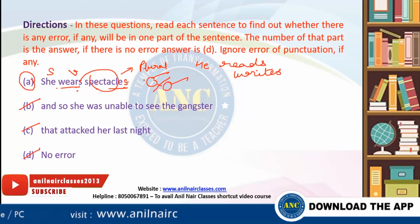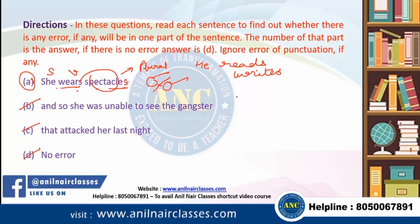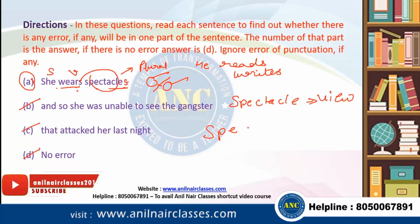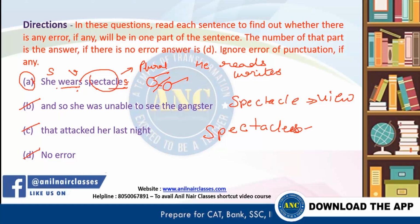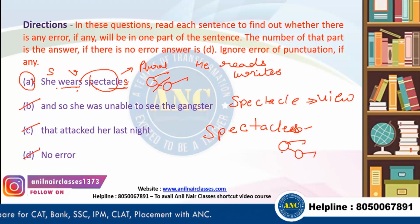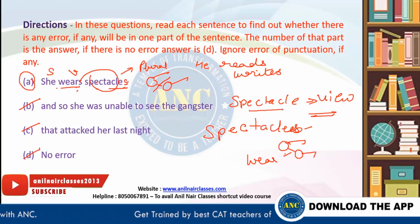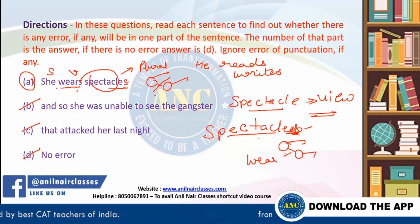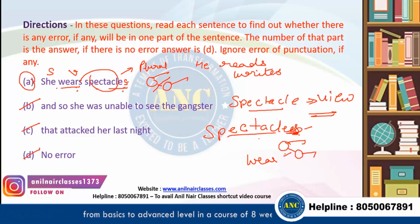Clear? See, if you look at the meanings, spectacle is the view, right? If you talk about spectacle, it's a view. Whereas when you put the plural form, if you say spectacles, then it is the specs which you wear. This is something which you can wear, right? This is the view. So do you need a singular form or a word with spelling ending with S? We need a spelling which is ending with S. So that's how it will be spectacles. Clear? So let's move ahead to the next question.